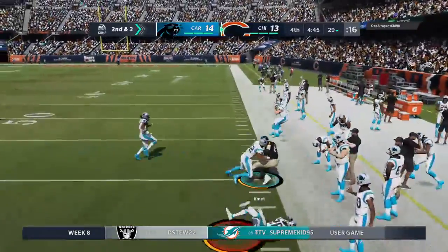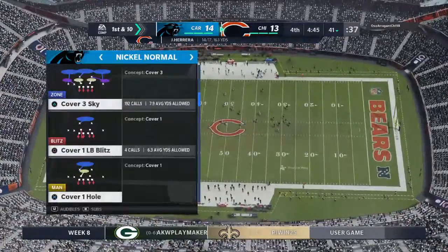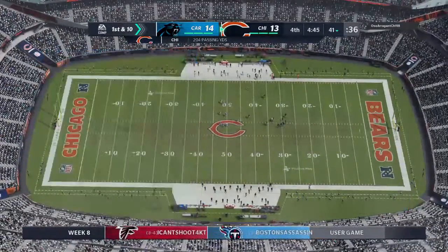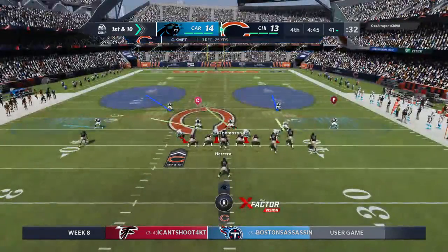Here's a throw right side, taken in by his tight end. And past the 40 before he's out of bounds. 12 yards there and a first down. Some good games going on in the early window. This might be the best of the bunch.